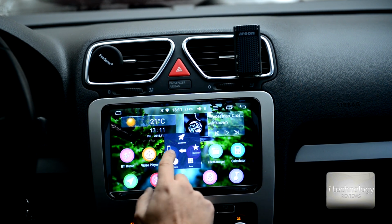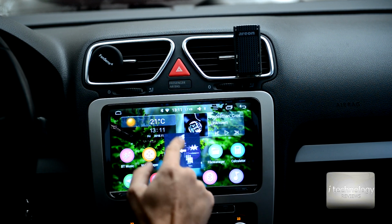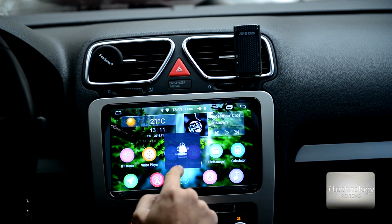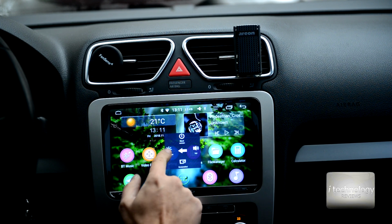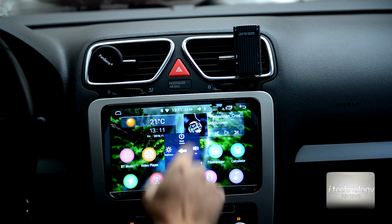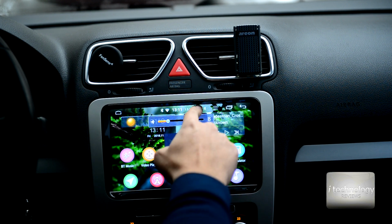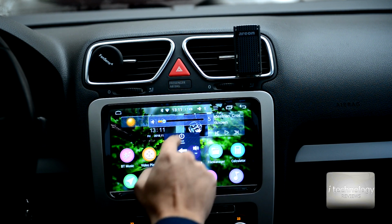I want to show you another thing. In the settings you can put the black screen. You can set up the brightness for day and for night. You can switch between the brightness of day and night mode. You have the volume, but I recommend using this volume icon.